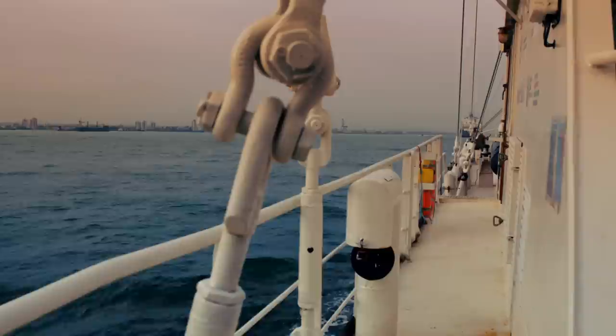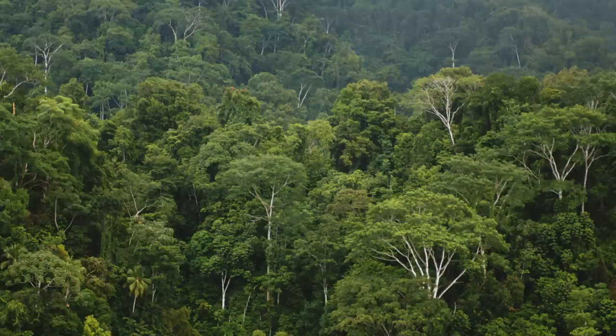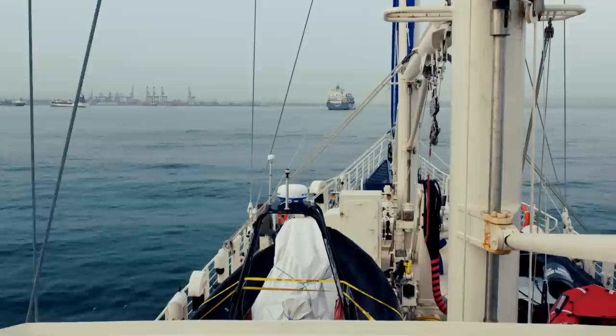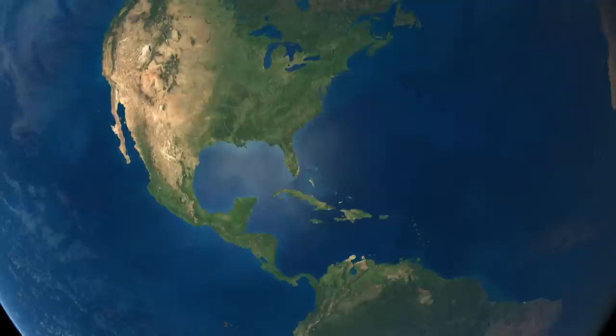In their quest to understand the major issues of biodiversity, the Sedna IV team heads to Panama, a paradise for plants and animals. With 1,500 species of trees, more than 250 species of mammals, and nearly 1,000 species of birds. Arriving from the Caribbean, the port of Colon, with its giant cranes rising into the sky, is an astonishing sight. Panama is at the southern end of Central America, between Costa Rica and Colombia.